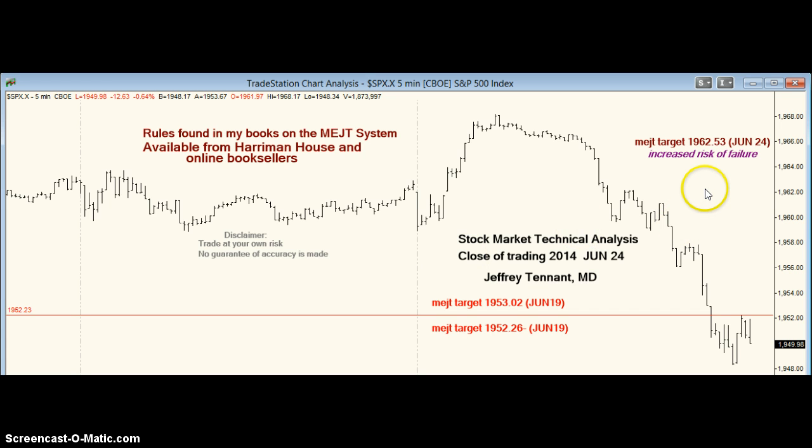For tomorrow, even though there's an increased risk of failure, I have some Fibonacci support here. I have support under the MEJT targets. And I'm going to cross my fingers and go with 1962.53. And if I'm wrong, it'll probably be obvious early, and that's today's call.